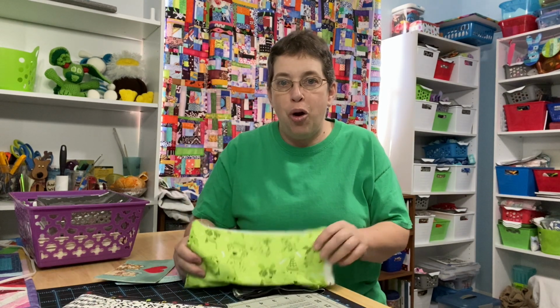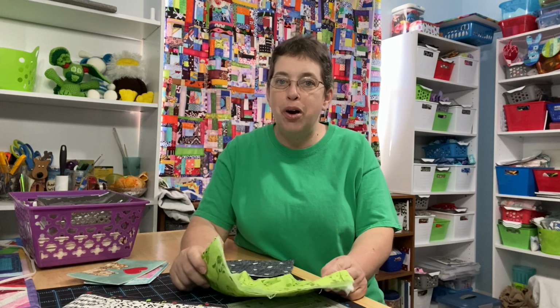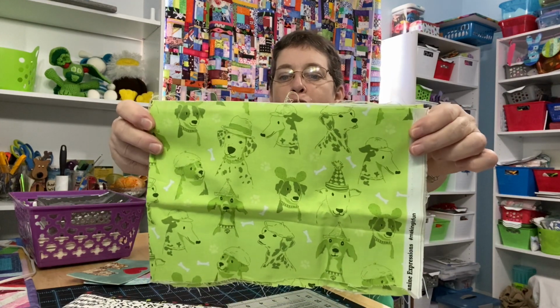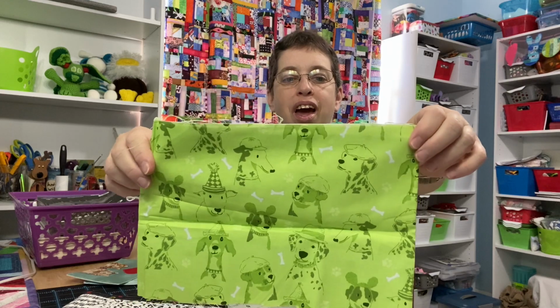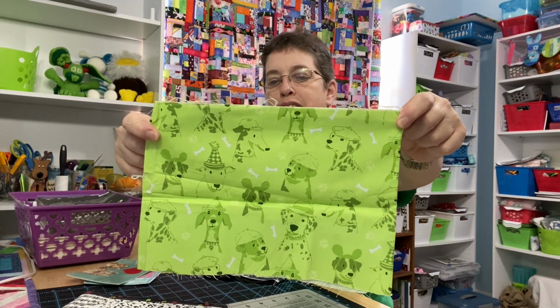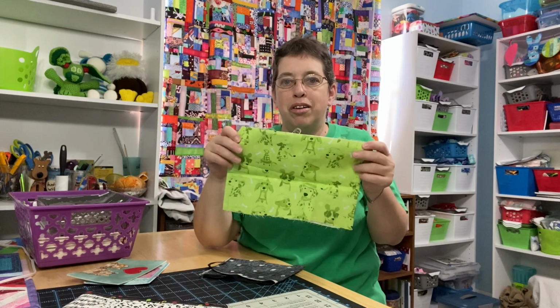I don't normally show the scraps that are coming in. Most people don't want to be shown and they don't want their name mentioned or anything like that. But I just wanted to show you, since we're talking about scraps, two of the items that were in the package that I thought were super adorable. So these are dogs wearing hats. They have ears and birthday hats. They have, I don't know what half of these hats are called, but like newsboy hats, and they're just so cute. And I just love this color green.